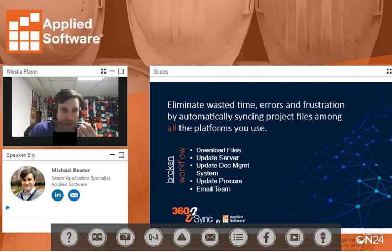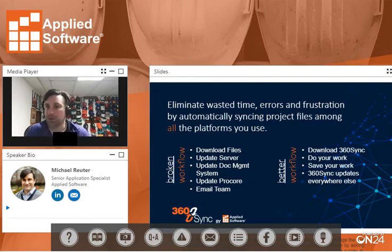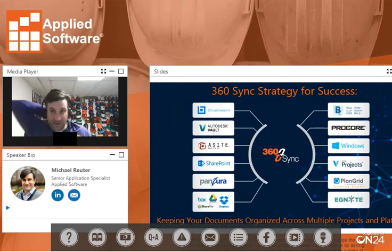So basically, when I came here to Applied, our owner always asks, what's a broken workflow in your industry? And so they asked me that, and I thought of that problem. And so he paired me with the developer, and we built 360 Sync. It's just going to allow you to move files from one place to another, and then everything's going to be the same. It's all going to be updated, and everything's going to be uniform, automatically.